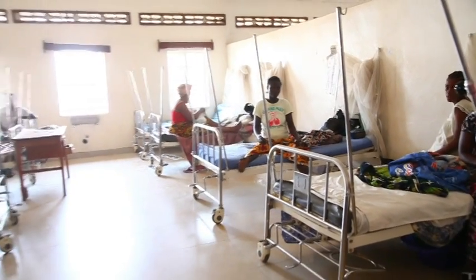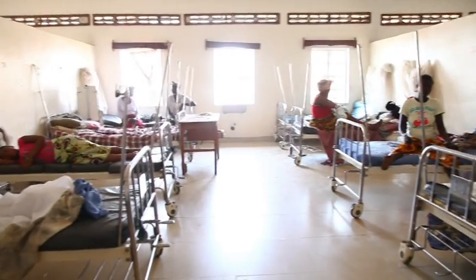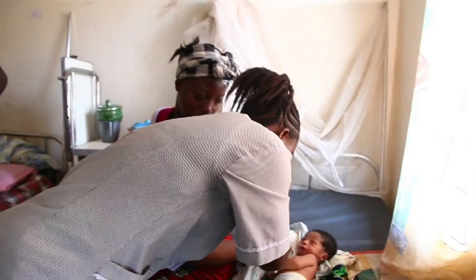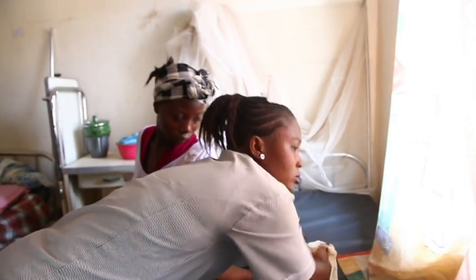The health system in Sierra Leone is faced with a lot of challenges which has over the years hindered quality health service delivery, particularly for pregnant women, lactating mothers and children under 5.